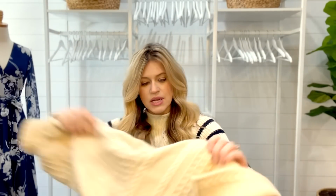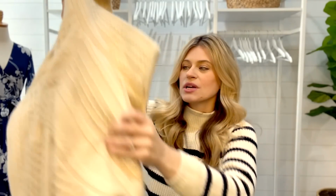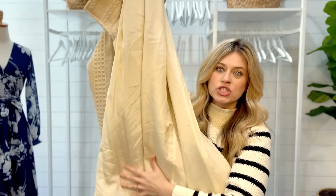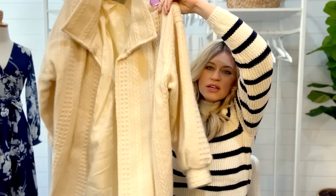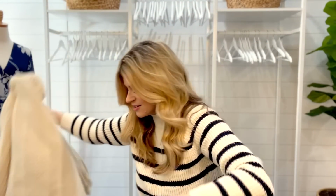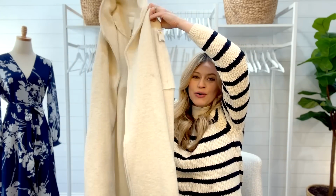Let me see if I can find the little tag here. I paid $11.99 for this one. So again, I'm probably going to list this one somewhere around $90 to $100, but it's gorgeous and it's in perfect condition and it's just so cool. Such a beautiful vintage find. Love that coat.